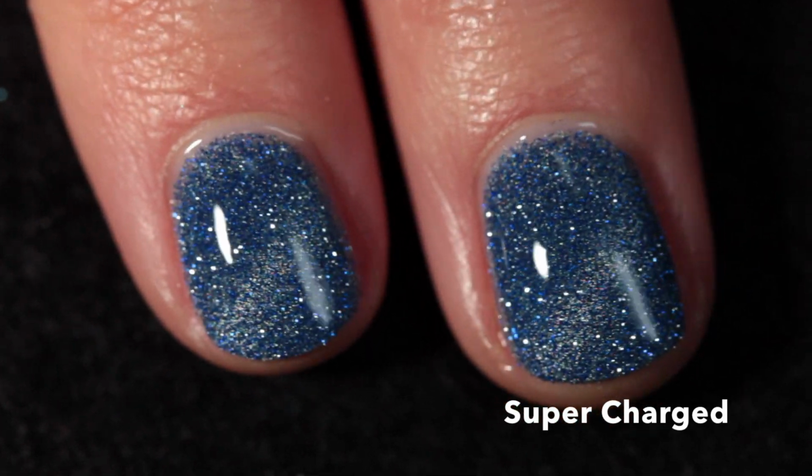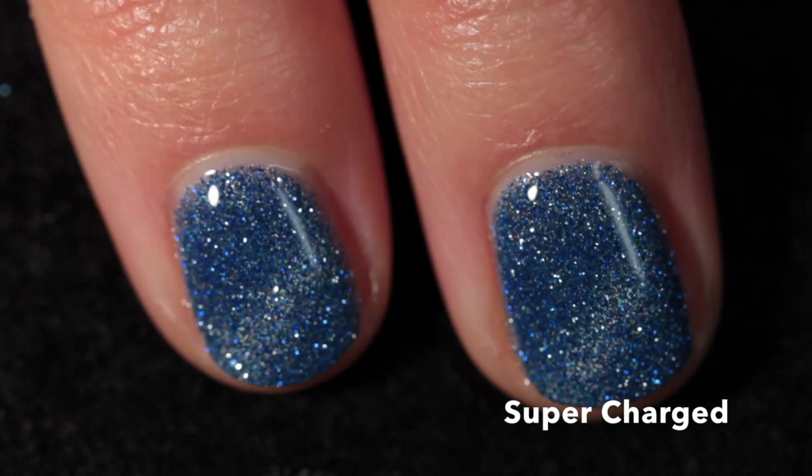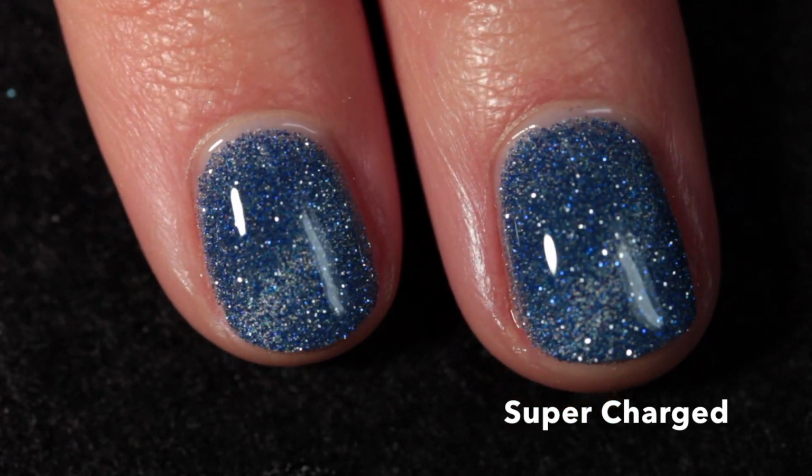But the good news is that these polishes are pretty easy to remove. So here it is in 2 coats plus top coat.